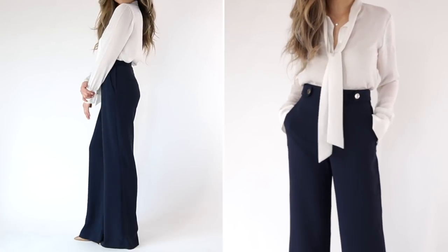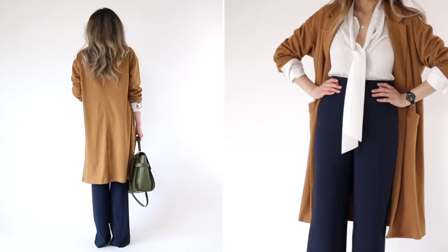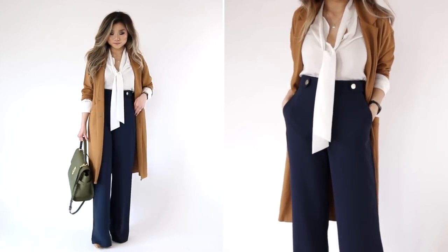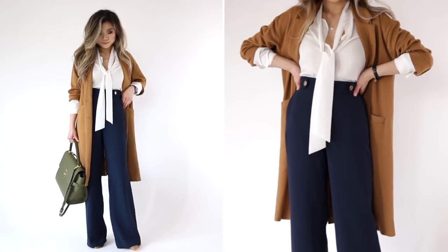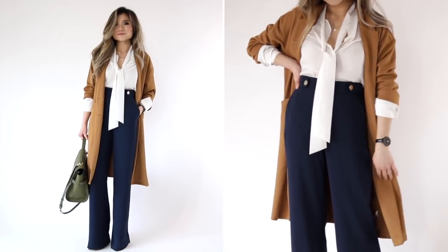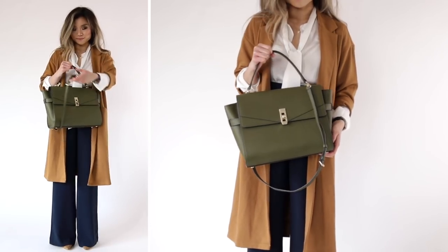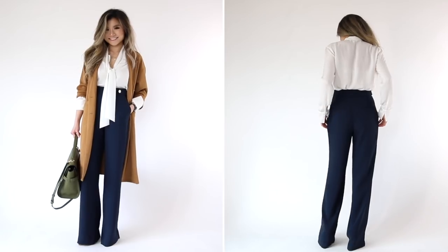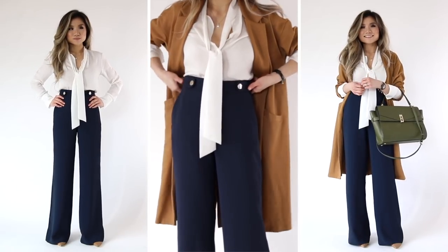You guys know I love the 70s so much, but you still look really chic, and I feel like an editor-in-chief at a magazine in this look. All right, so then for the topper, I did the camel coat that I've been wearing a lot this season. I thought the camel looks really good with the navy, but you can, of course, do a blazer or any other topper that you'd like with that base. Then for the purse, I have my Henri Bendel olive satchel, and I hope you guys dug both versions of this high-waisted wide leg trouser look.